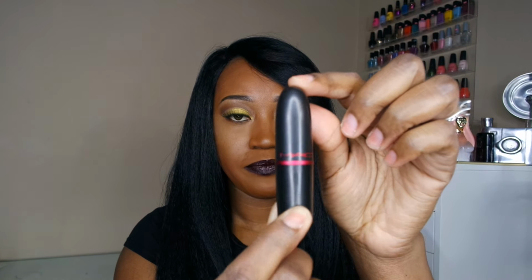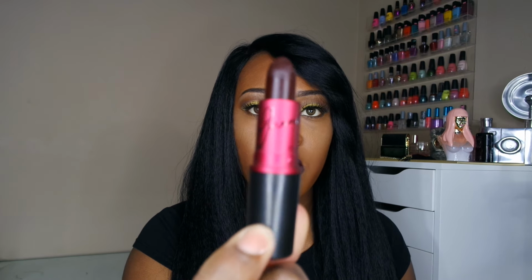Now, it comes in the traditional packaging. It has her signature written across the front. On the inside of the box, you get your lipstick. So it has her name written on the packaging as well.